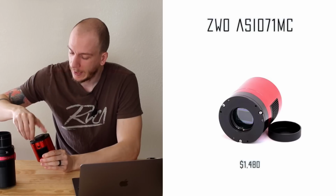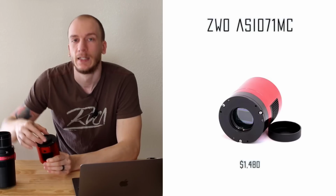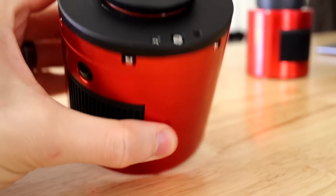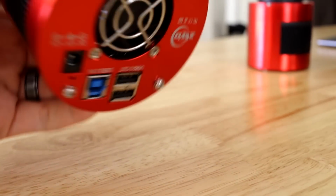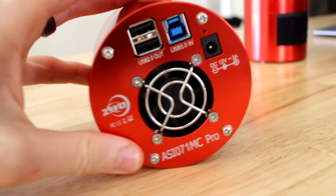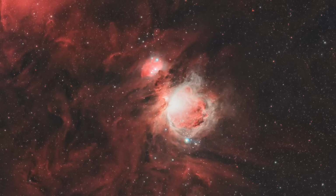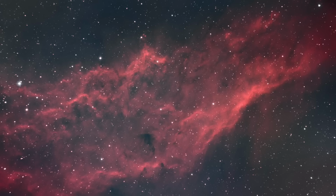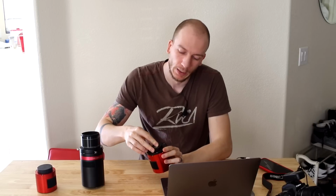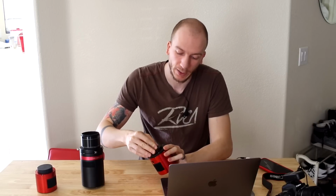This one here is the ZWO ASI 071MC. It is a crop sensor OSC camera, and it's really great. We've taken several images with this, which you can see here. And it's very sensitive. It's very similar to the ASI 1600MM, which is right here actually. It's pretty much the same almost, just this one is a color version. So it's very popular, and for the price it's pretty great.